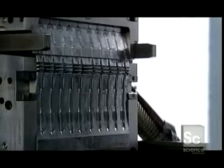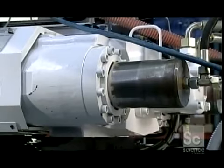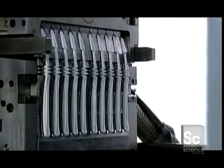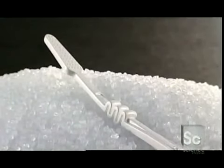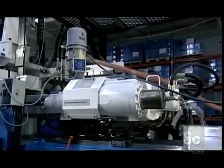The machine melts the pellets into a kind of plastic dough, then injects it into a stainless steel mold, forming 10 toothbrush handles at once. The head of each handle has up to 56 holes for bristles. This machine generates 10 handles every 35 seconds. That works out to 27,000 handles in 24 hours.